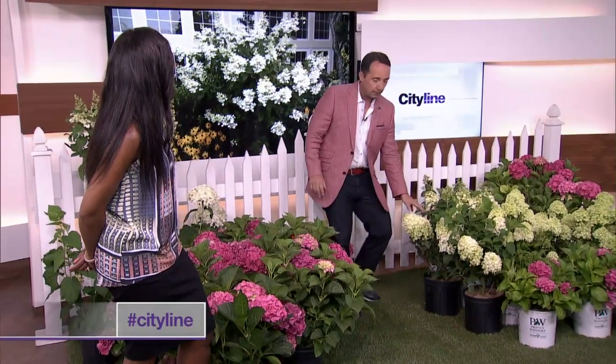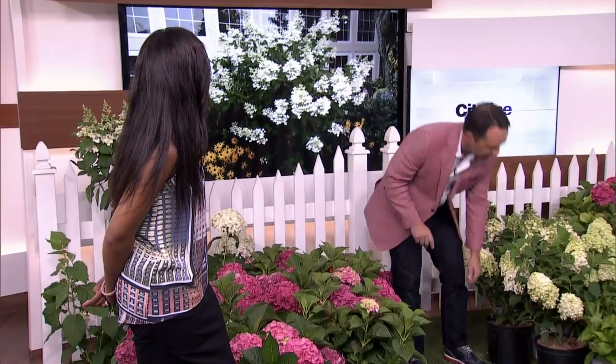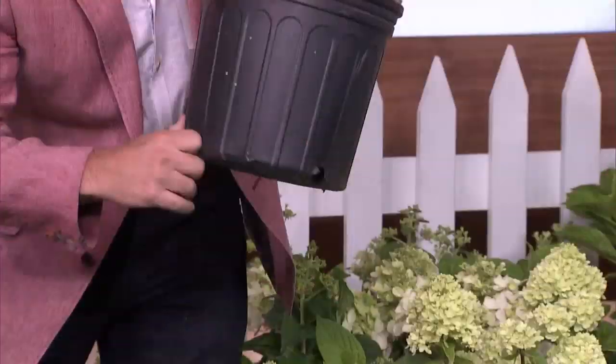So when am I buying my hydrangea? When am I planting my hydrangea? Great questions. Always remember spring and fall are great planting seasons. A lot of the time if they're container grown, which these are, we can plant these at any time of the year because their roots are really there and they just want to go out.